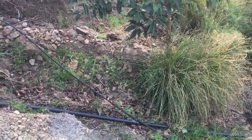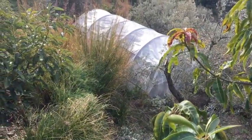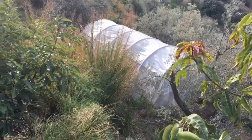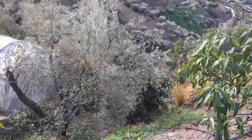The first year with heavy rains, all this area here, including the greenhouse, got wiped out. I mean, literally wiped out. The rocks and the soil that came down there was just horrendous.